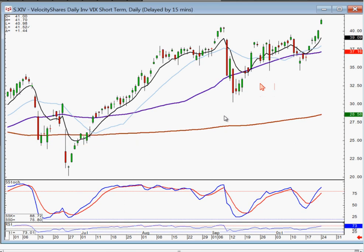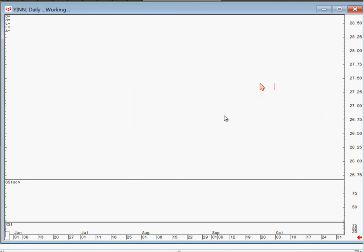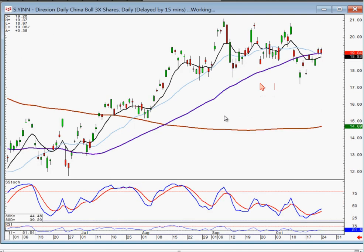XIV broke out today. You can stay long on this one. If I was long, I'd have my stop at today's open. It shouldn't come back through that level, especially because of that gap up. The yen, I wouldn't be long or short. That's a lousy looking chart.